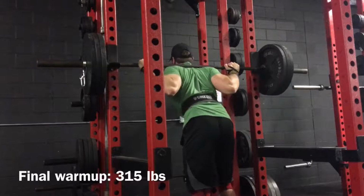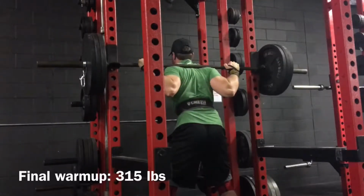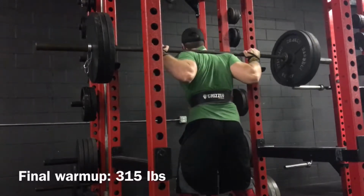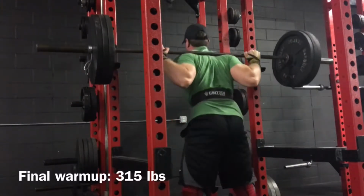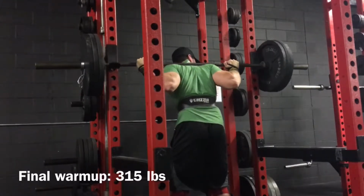Alright guys, here's my final warm-up set of 315, just for one rep. I just wanted to make sure I had my form down before going into my working set. So here I go, and go. I thought that looked pretty good, pretty fast, powerful, explosive, whatever you want to call it.